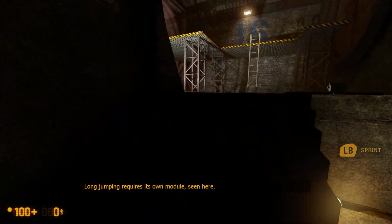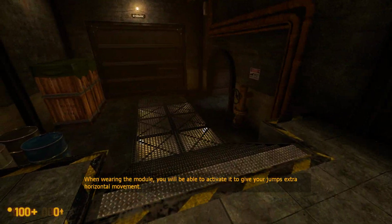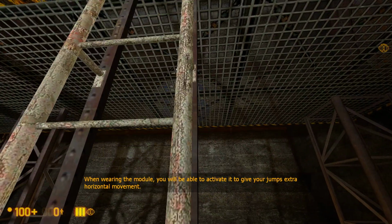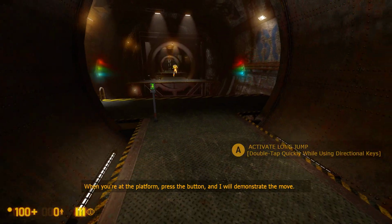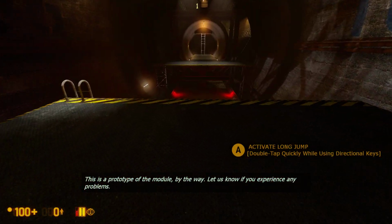Long jumping requires its own module, seen here. When wearing the module, you will be able to activate it to give your jumps extra horizontal movement. When you're at the platform, press the button and I will demonstrate the move. This is a prototype of the module, by the way. Let us know if you experience any problems.